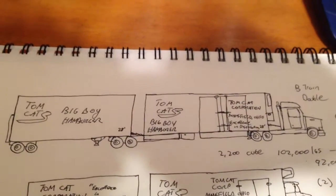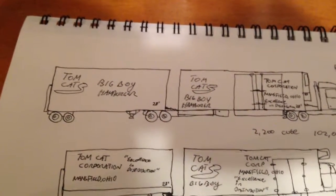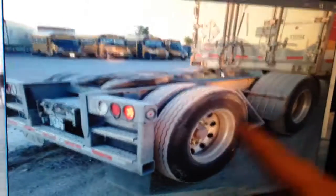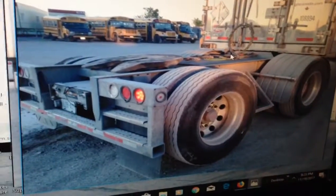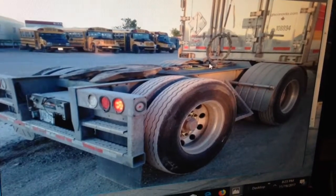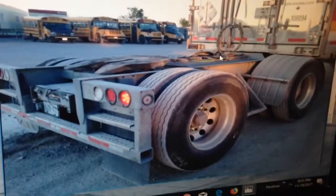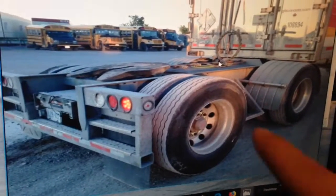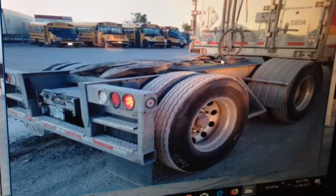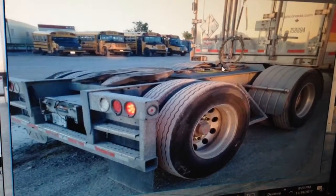So that's why I decided that instead of regular, and plus you can back these up. I posted that video. You can back these up. This thing isn't gonna move on you. That's solid steel there. It's not going anywhere. You can back the whole truck up. Backing up doubles is very hard. I can't do it. That's a little bit above me. But I bet you if I had a little bit of practice, I could back up a set of B trains. So that's why I decided to go with them.